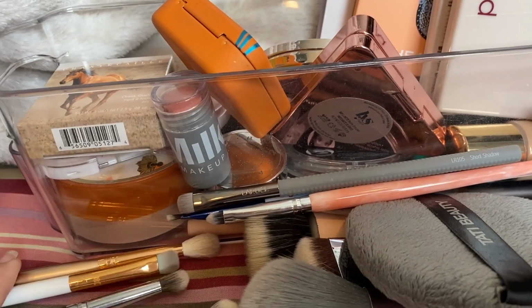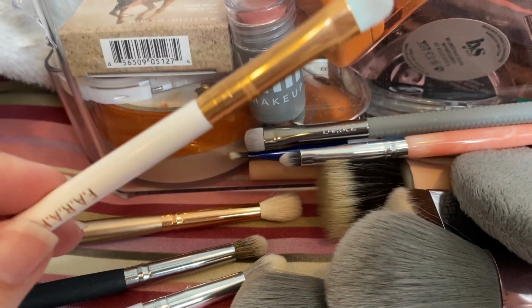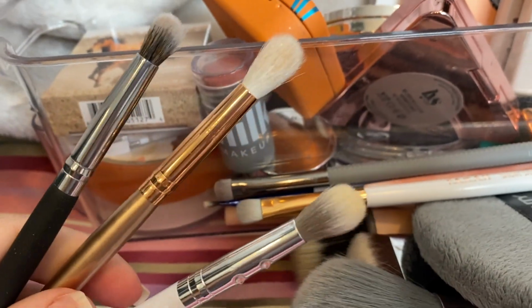Then I just grabbed a couple. I like a flat brush to pack on color at the outer corners. So this is a Farrah brush. And then I've got just a couple different blending brush kind of things.